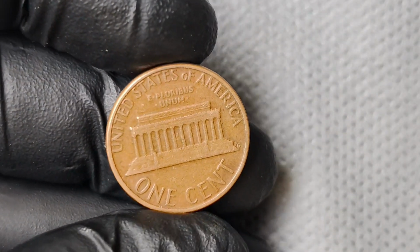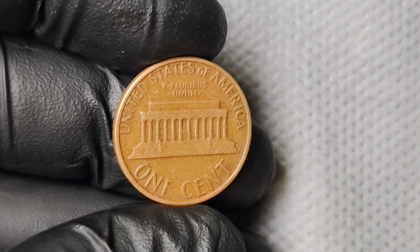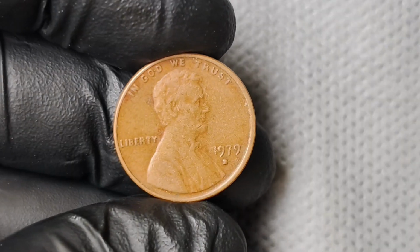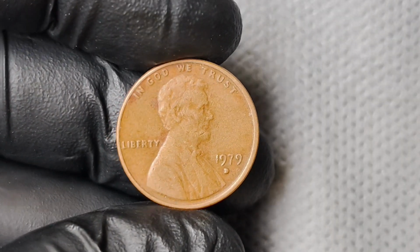Look for that missing D. Because that single detail could be the difference between pocket change and a life-changing discovery. Collectors have seen it happen before. Everyday people turning loose change into life-changing money.